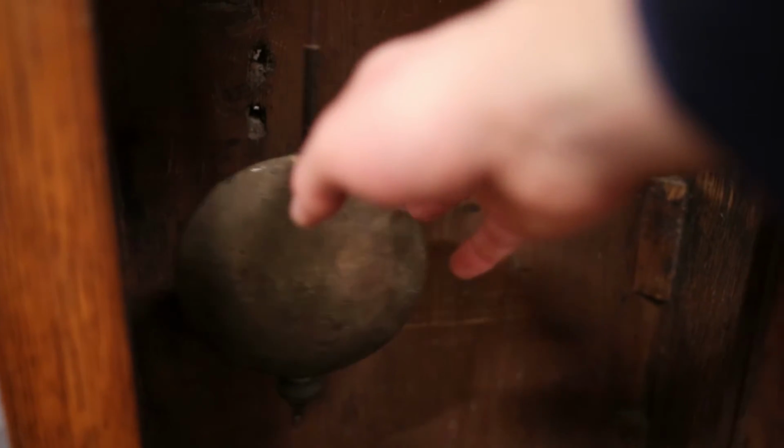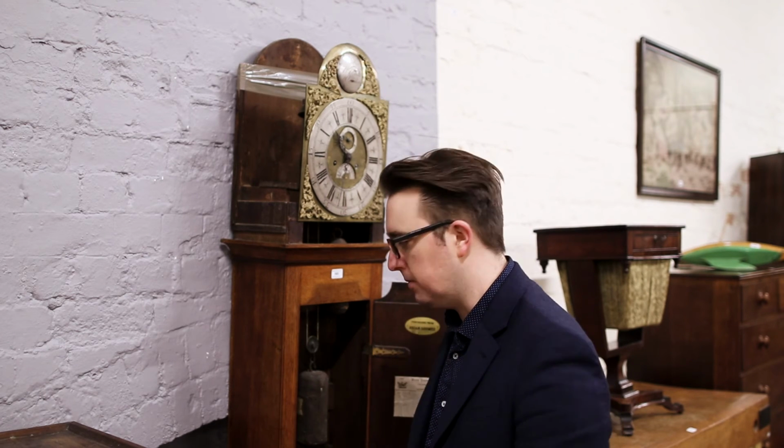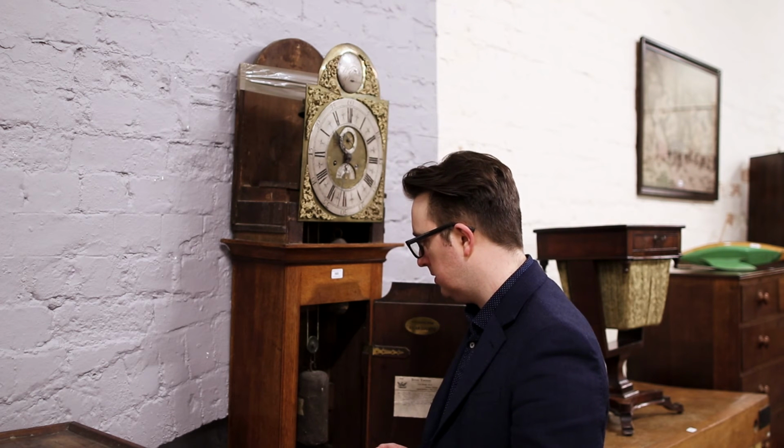So first we'll set that pendulum going. 1 tick is longer than the other. So we know from that the clock is not stood level. And this is very, very important. The clock's got to be level to be set up correctly. Otherwise, eventually, the shorter tick is going to run down to nothing and the clock will stop. But it does sound like it's going.